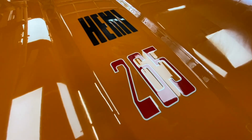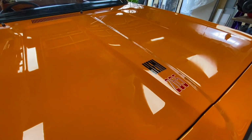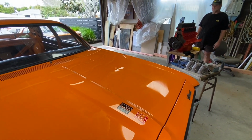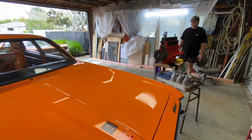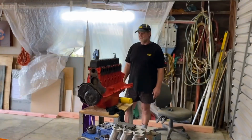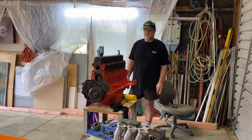So Brett has done a beautiful job on this here. He's clear coated his decals in. Brett, this is not a black bonnet optioned Pacer, is it? No, it was not black. The options it really had were black interior and rear seatbelt delete, but it didn't have the option for black.